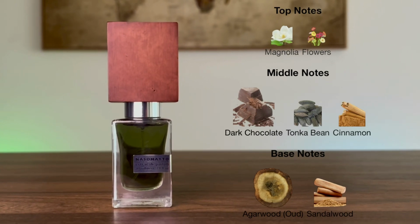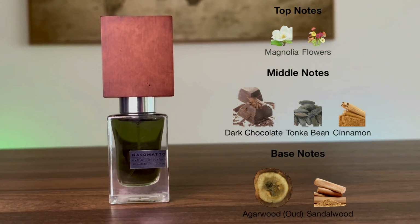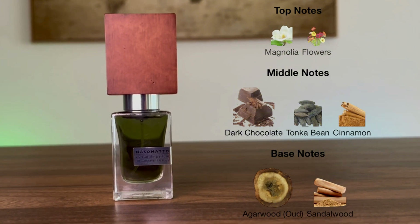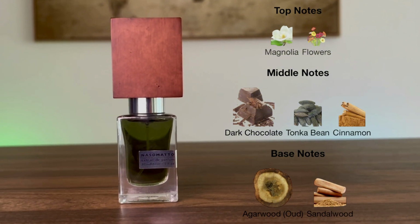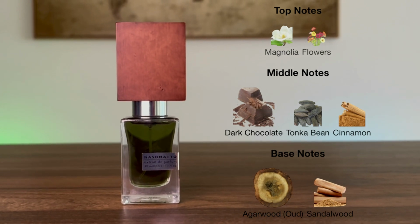The fragrance starts off very smooth with florals in the opening, and then it transitions into this beautiful, not too sweet, chocolatey smoothness. There is a hint of booze, even though there is no booze listed officially in the notes.